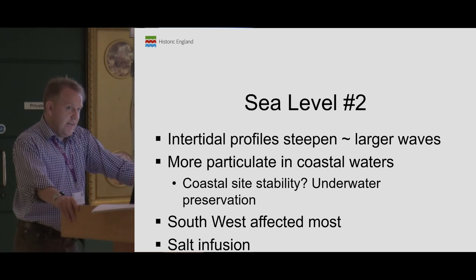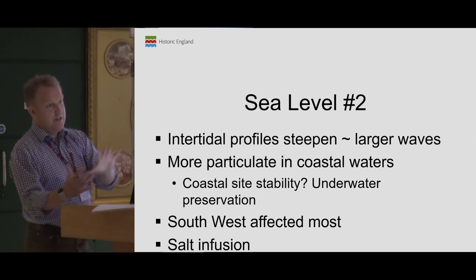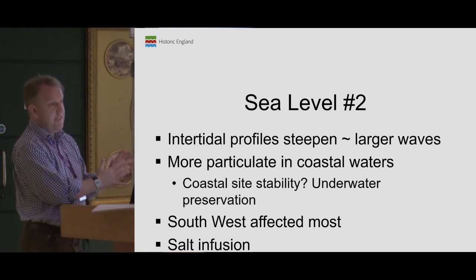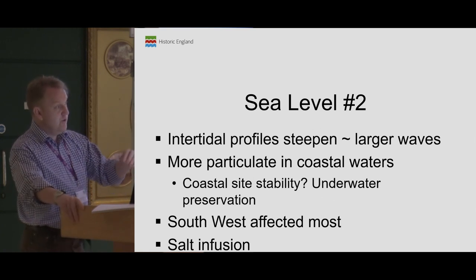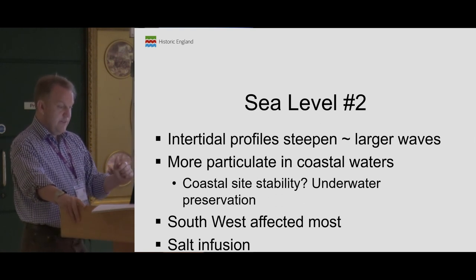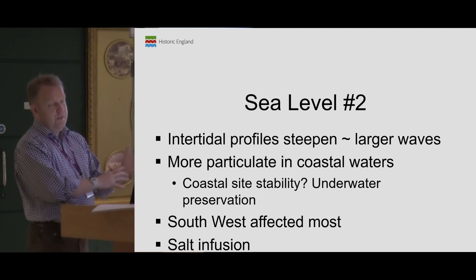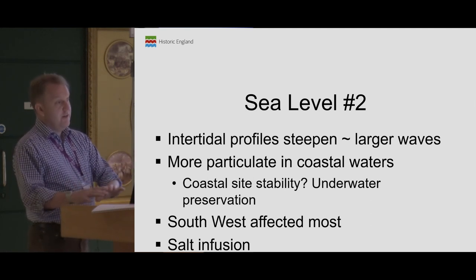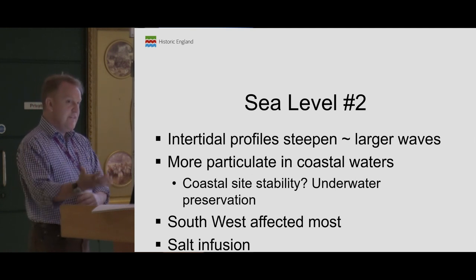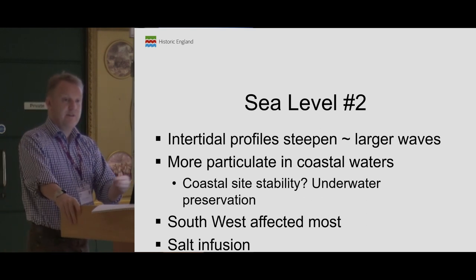But then one of the big challenges, I suppose, for coastal archaeology is that sea level rise will cause, as Andrew said earlier, those bigger storm surges to hit the beaches, so profiles will steepen, causing more erosion of the beaches. But then what that will mean for underwater archaeology is more discharge into the oceans, covering up underwater archaeological remains.